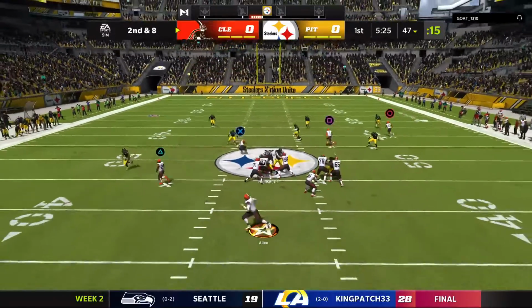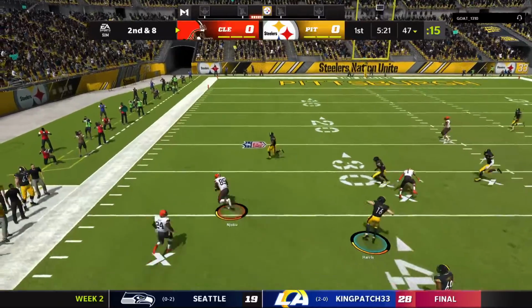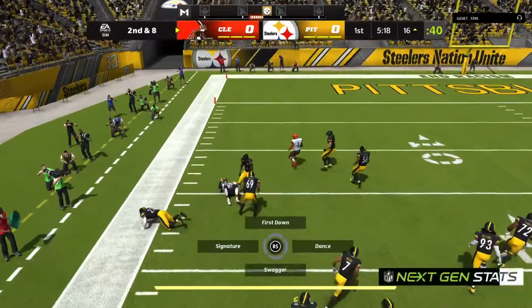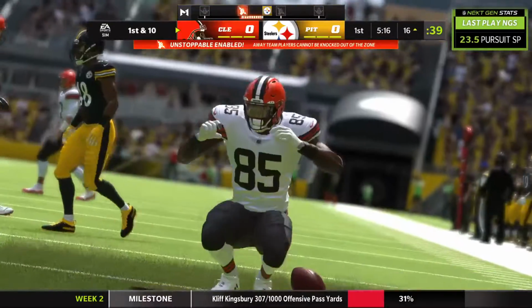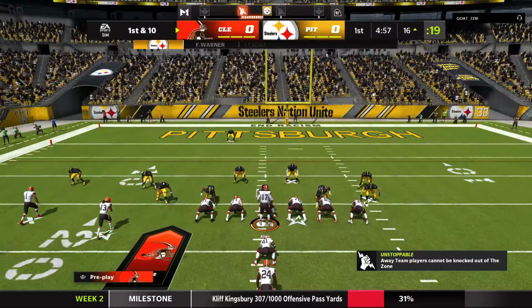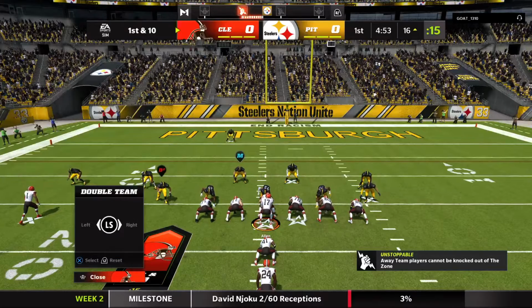Throwing on 2nd and 8. Allen steps away. Got an open man. That's David Njoku, the tight end. And they'll wind up getting this one all the way down inside the 20. A big play that time on the catch and run. So the big play means just like that, they'll operate from the red zone now on 1st down.